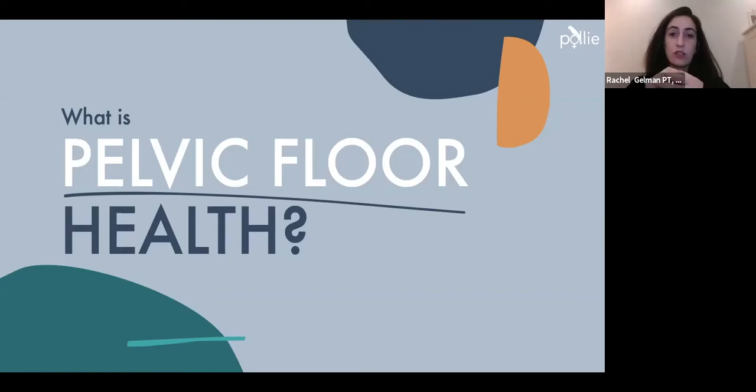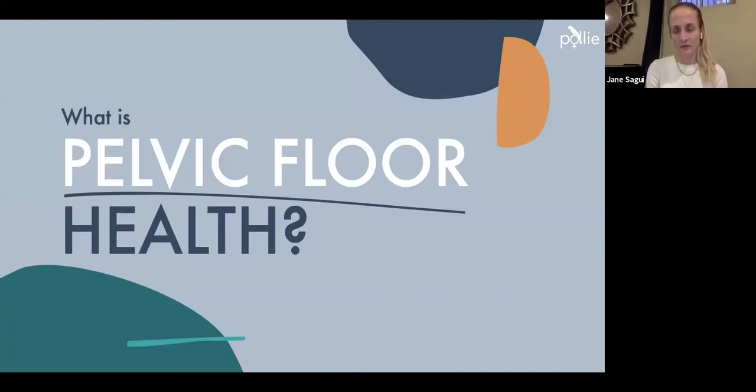These muscles also provide overall core stability. So they help us stay upright and maintain our posture. So sometimes if people tell me they have low back pain or even abdominal pain or hip pain, those could also be a sign of pelvic floor dysfunction, just because those muscles provide overall stability.